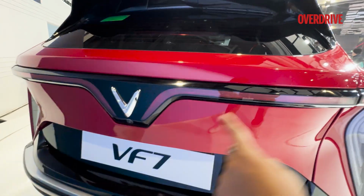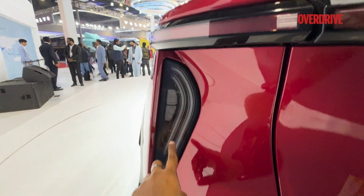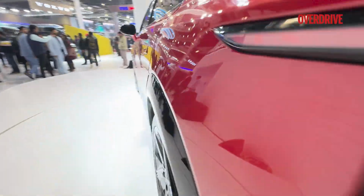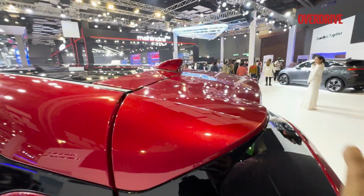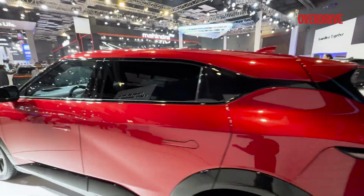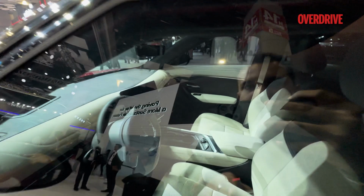You get the V design brake lights, and that extends. That's the turn indicator here. Looks really nice. Looks really cool. There's this nice spoiler at the back as well. I think this looks really nice. Let me show you the inside.